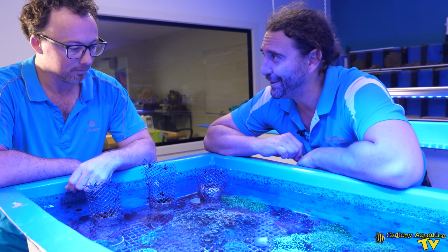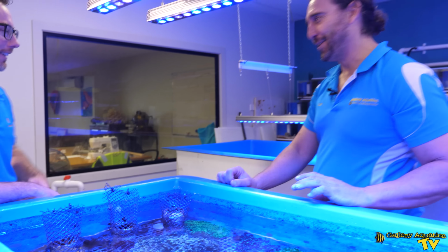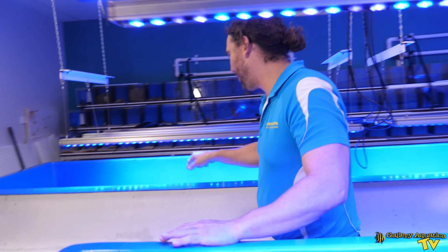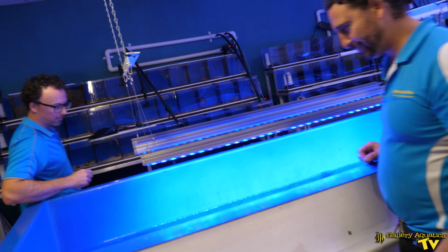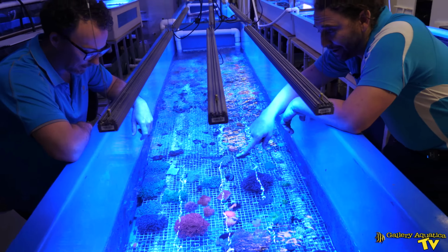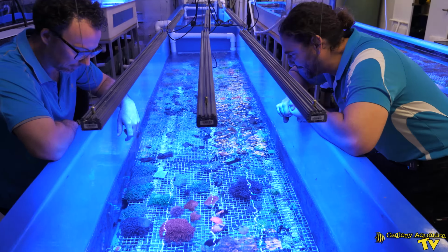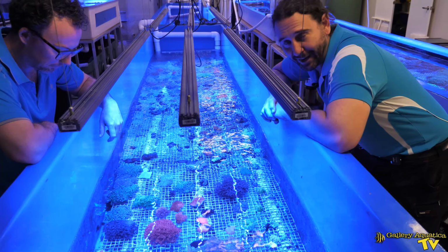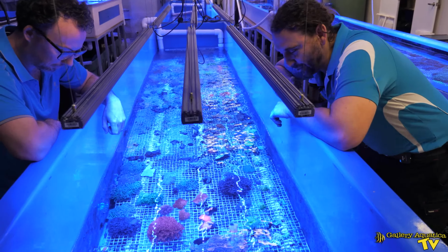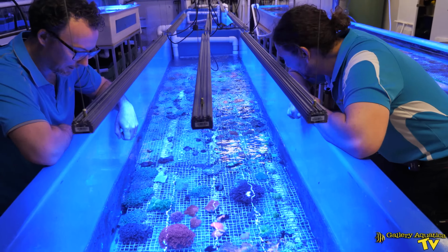And there's a gonie that's caught my eye too. Do you know which one it is? The one that's in your pocket? Not in my pocket, there's a wobbegong in there. No, over here. I guess the reason why it really catches my eye is because it's such a large colony. I mean, typically in the store we just see tiny little colonies here and there, but that's sensational.